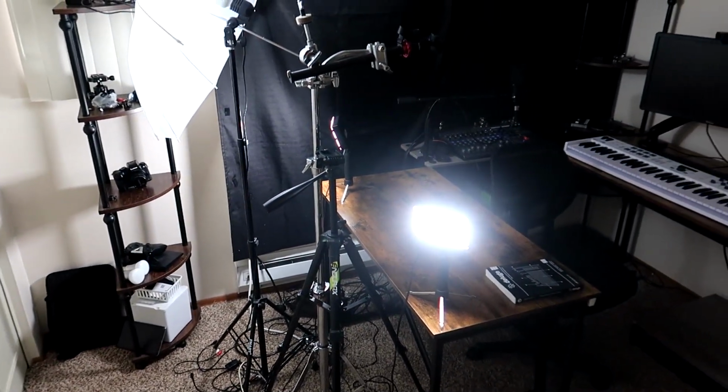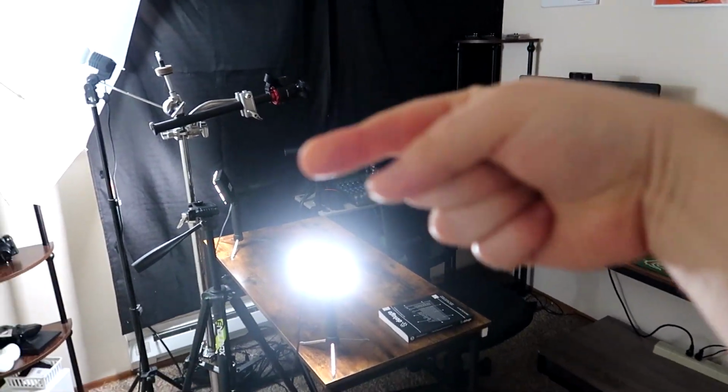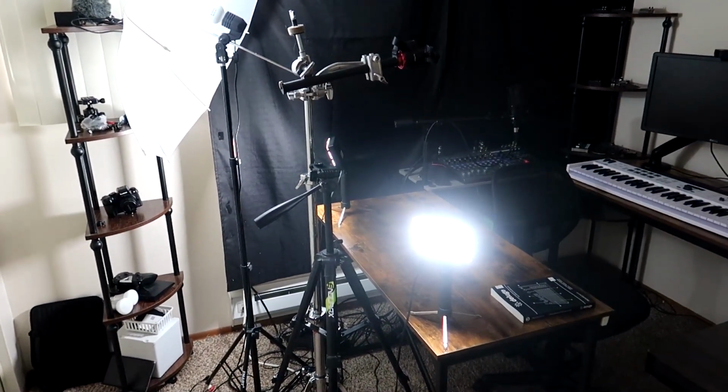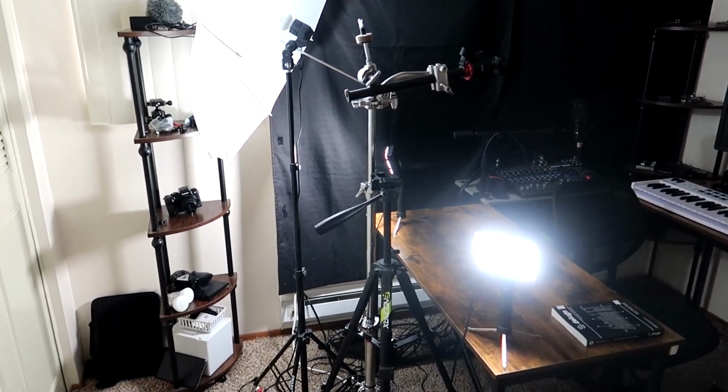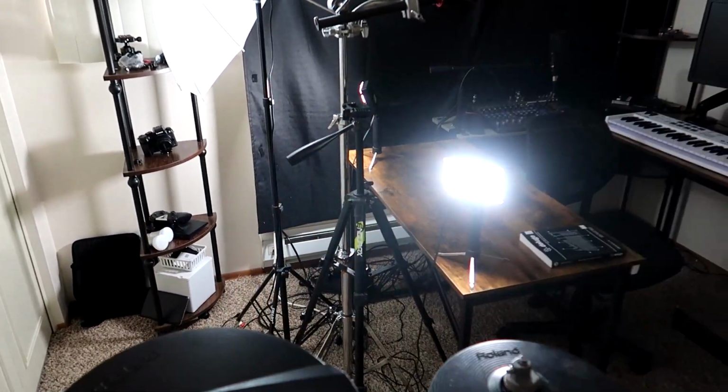I'm not really sure. Here's another angle. I'm standing at the drum set right now. Of course, I sit there and I film this way, so the camera's facing that way. I need some kind of light. A key light, would that be the term? Hopefully, like I said, next to that tripod there for the face camera, going that way.